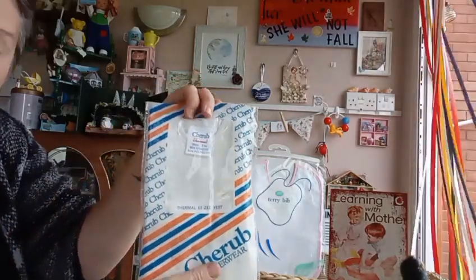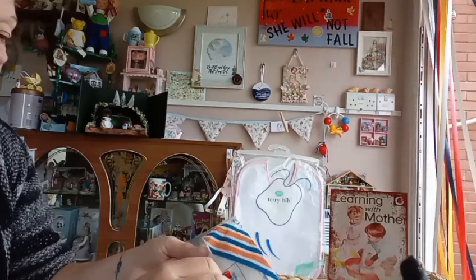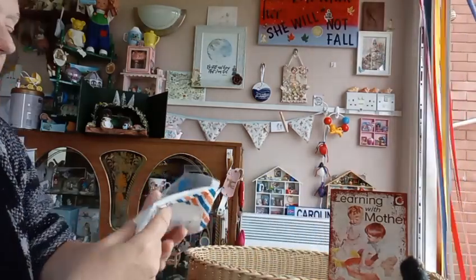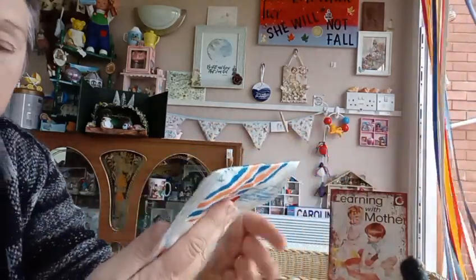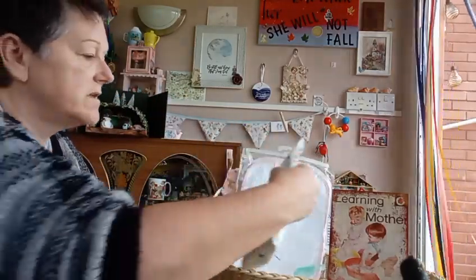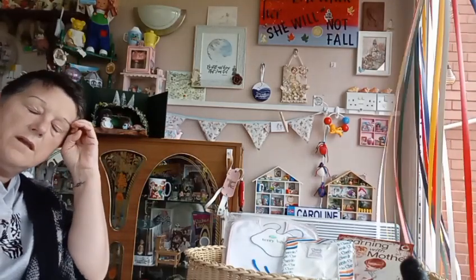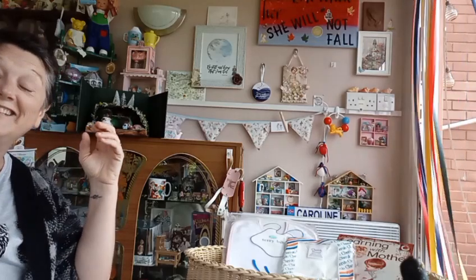Thermal vest. So these are the vests that I tell you that I put on my reborns. I really don't want to open the packet. But they're short sleeve and they don't have any poppers, because back then we didn't have any poppers. We didn't have the ones that went under, because you had huge, great terry nappies on. So they wouldn't have gone over them anyway, because their bums would have been so big.